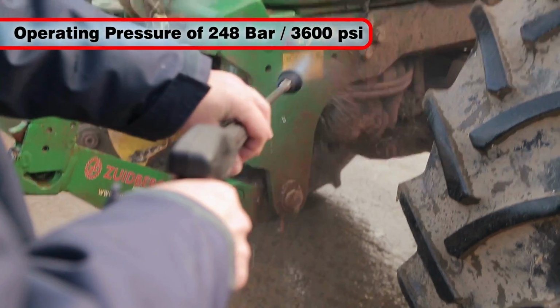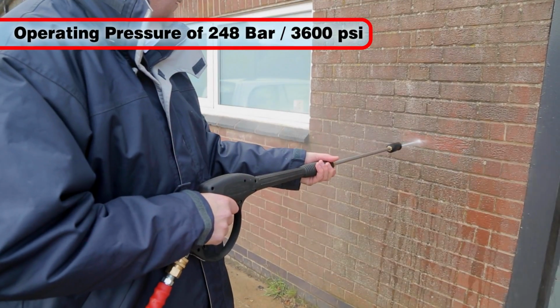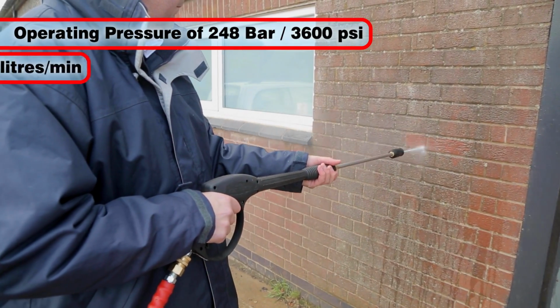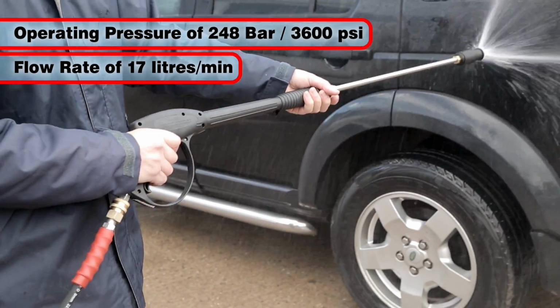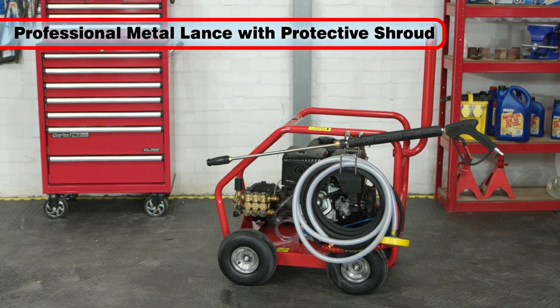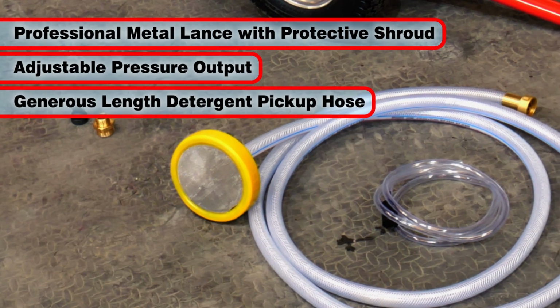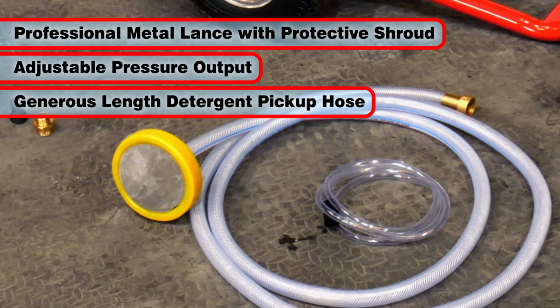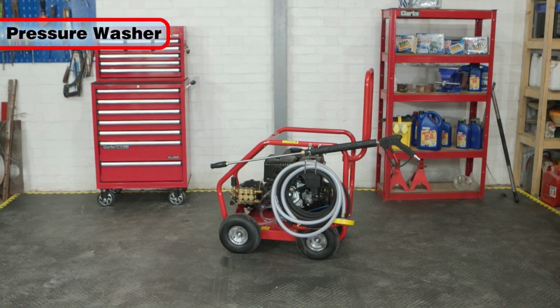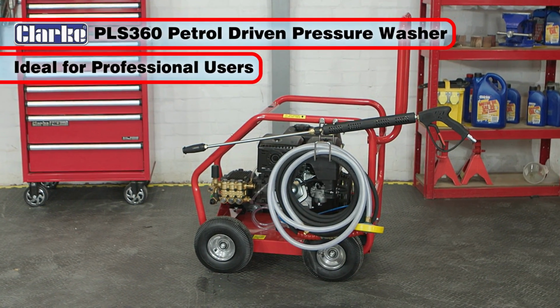Specifications include a maximum pressure of a massive 248 bar or 3,600 psi and a water flow of up to 17 litres per minute. Supplied with a professional lance with protective shroud, adjustable high-pressure output, and generous lengths of water suction and detergent pickup hoses with filters, the PLS360 is the ideal pressure washer for any professional user.